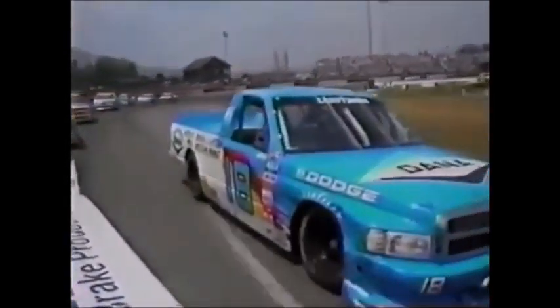See what happened here. There's Michael Dokken in the 18, gets into the number 2 truck of Mike Bliss, sends him spinning. Then the 18 truck of Michael Dokken spins down on the inside as well. Ooh, and Wayne Grubb piles in. Dave Resendiz did a great job in the 35 avoiding that. Riding with Mike Bliss.